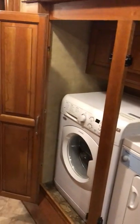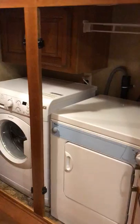In the master bedroom, you have a washer dryer area with double doors, so you can conceal the washer and dryer. Again, look at all the intricate molding that is throughout this coach. It's not just a plain Jane coach at all. That's why it's a DRV.